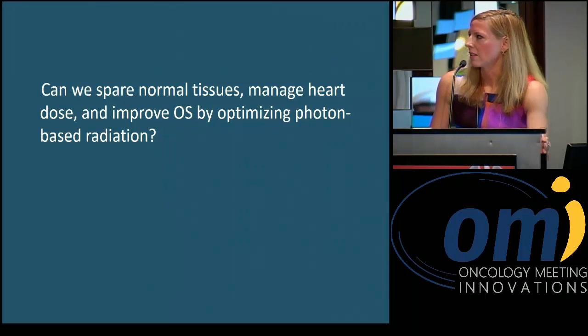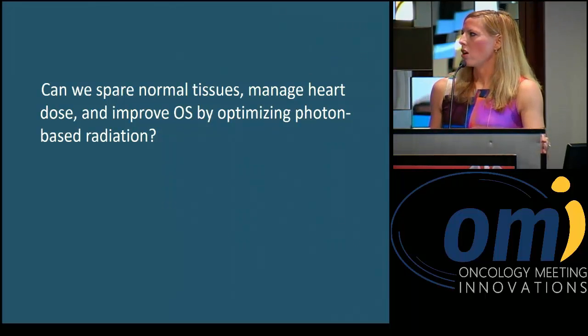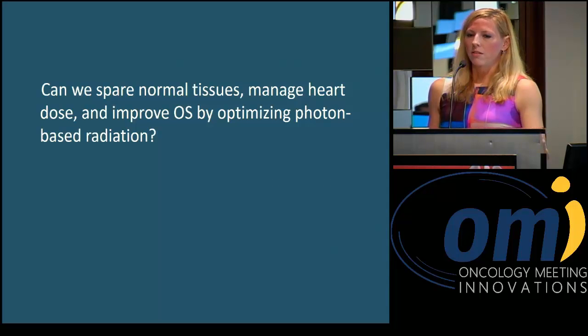But I think we still need to ask the question, can we spare normal tissues, manage the heart dose, and improve overall survival by optimizing our photon-based radiation? Because in the end, protons are very expensive. They're located in urban centers. Patients that live in rural communities may not have access or resources to go to a proton center. And the financial toxicity, I think, is considerable.